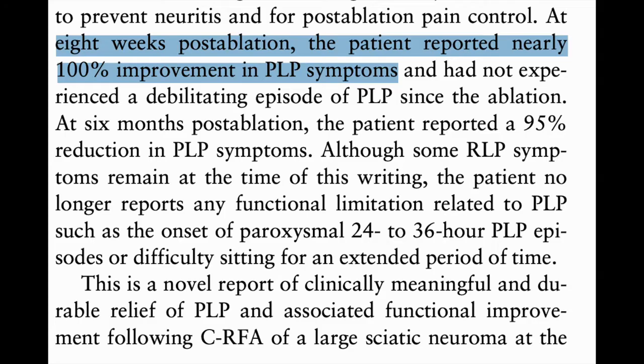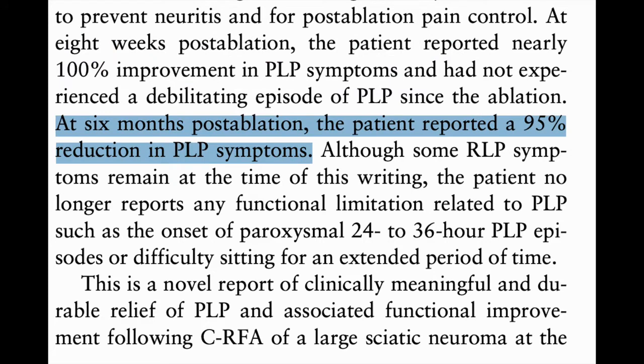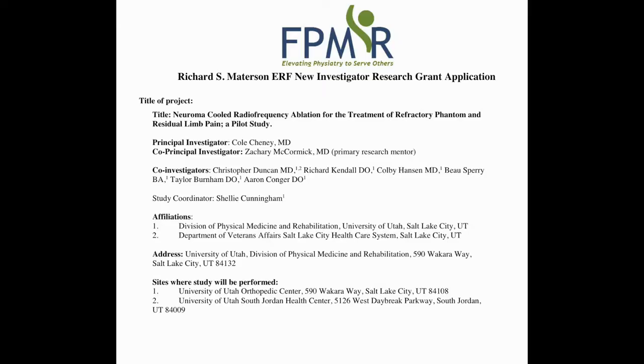At 8 weeks post-ablation, the patient reported nearly 100% improvement in phantom limb pain symptoms. And at 6 months, the patient reported 95% reduction in phantom limb symptoms. Such profound and durable pain relief from this procedure inspired us to expand our protocol. While radiofrequency ablation is not a completely novel technique for phantom and residual limb pain, no one has ever evaluated cooled radiofrequency ablation in this patient population.